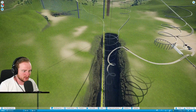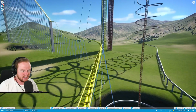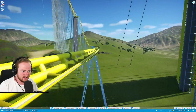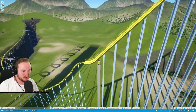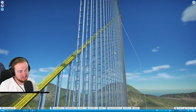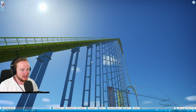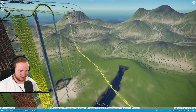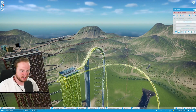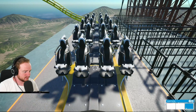So there is a corkscrew here. It does go back down, which the other one doesn't do. Does an invert here, which is kind of interesting. I don't know how that's going to react. I don't know what speed we're going to be going at that point, so that could be terrible. And then we've got a really long hill climb, which supposedly doesn't affect anything, but we shall see. But let's give it a go, a little test drive, and see how we get on here.